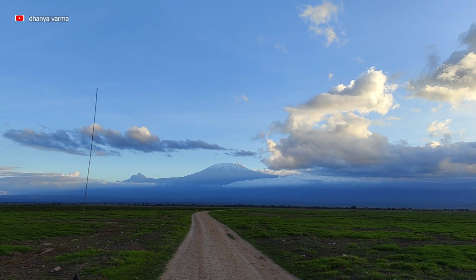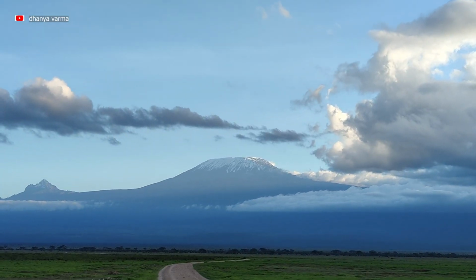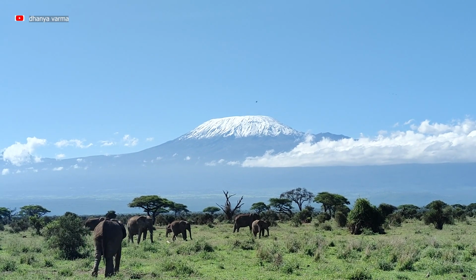Mount Kilimanjaro is a dormant volcano in Tanzania, the highest mountain in Africa, 5,895 meters above sea level. It is a major hiking and climbing destination.